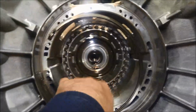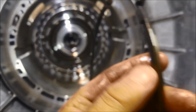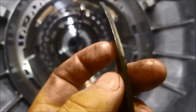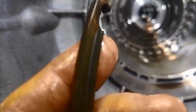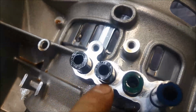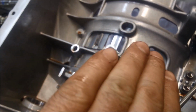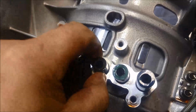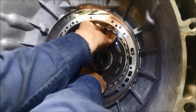Now when you get this circlip out, you'll notice that it's tapered. You want to have the flat edge towards the centre support. You can see that, it's flat there, and this side's tapered. So the tapered part goes out towards the pump. The tubes, you'll notice the two middle ones are the shortest, longer, longest. And that's because of the curve in the centre support. And that drum should just slide out.